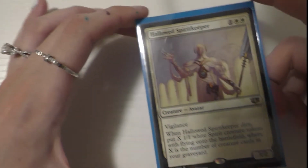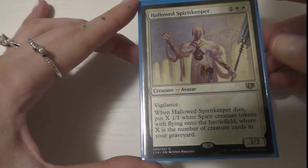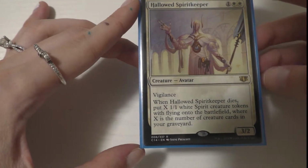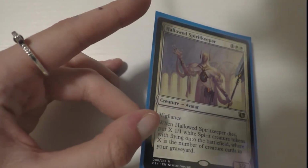I also got Hallowed Spirit Keeper, which this card does not come in foil, which is why I did not get it in foil. I believe this card's only ever been printed 1 time, maybe 2 times. But yeah, this card is super good. When it dies, you put X things, where X is the number of creature cards in your graveyard. I thought it would be so good with all these type of cards. I just thought it would be so good.